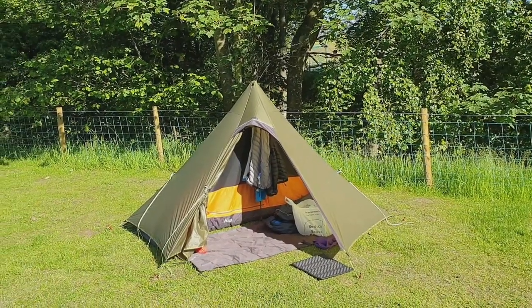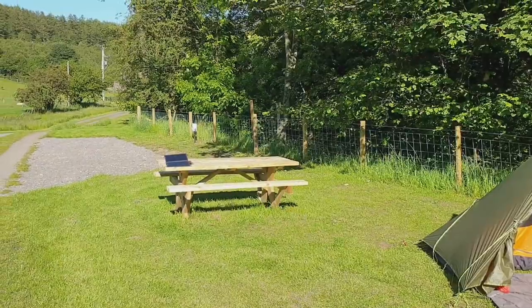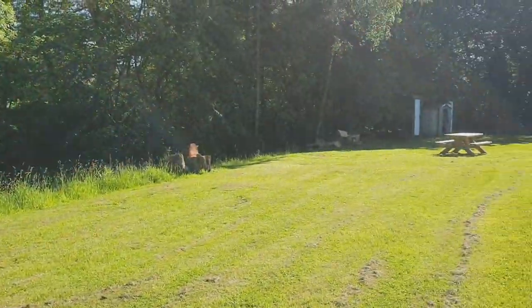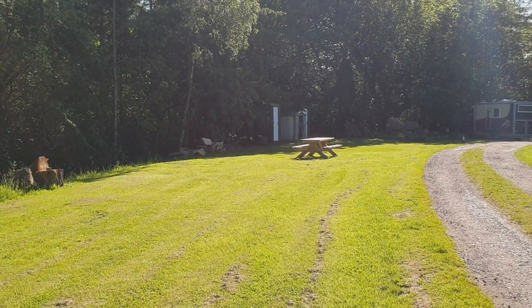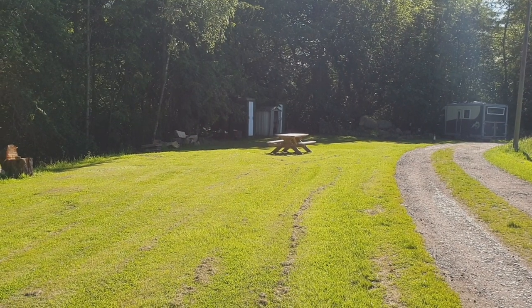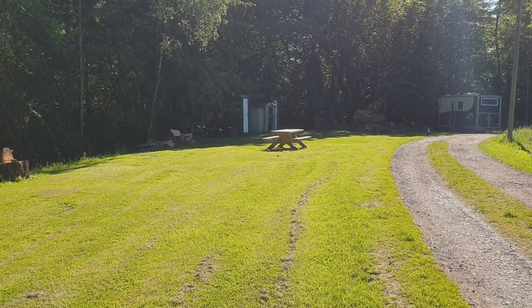All set up at Caldbeck campsite. Got a little bench. Got me solar charger going. Nice little site. Further down you can camp right by the beck. Toilets are up there. No showers, so time for a strip wash. £5 a night.